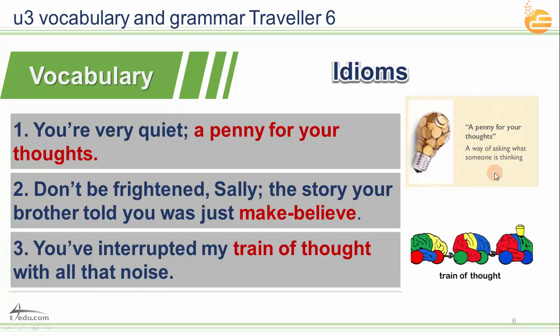So it doesn't mean you put a penny or some coin in your head so that your head will start to work or function in a better way, like a coin machine where you want to buy a fizzy drink or some water. It's not like this, so you don't take it verbatim. It means you're asking what someone is thinking about something. So you say, just give me a penny of your thoughts.